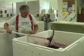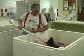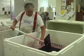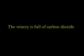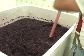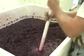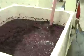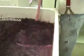You can see why Petit Verdot is so dark compared to the Cabernet. This is going to be nice wine.